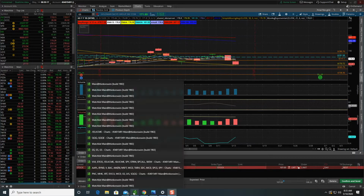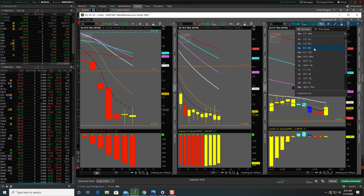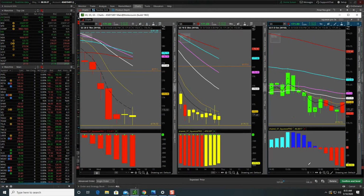So the way you check that, I go over it every morning, but I'll show you guys. A curl to the downside, you go down to a lower time frame, like a 5-minute chart, and you'd get your bounce, and then you'd see the black lines, the 5 EMA, cross back over the 8, and that would be your entry signal.